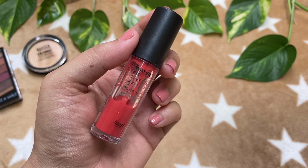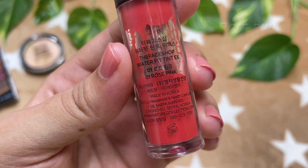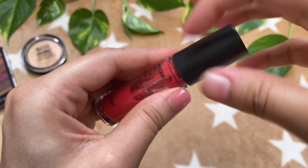And for blush, I like this Face Shop Water Fit Lip Tint in the shade Rose Pink. This is the only product I use for my cheeks. This was recommended by one of you guys and I absolutely love this. Now this is a multi-purpose product. You can use it on your cheeks, eyes and your lips.